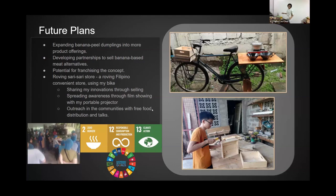And I'm expanding the 30 concept seconds with even more banana-based meat alternatives and developing partnerships for wider distribution. I'm also working on a roving sari-sari store, which is like a Filipino convenience store, to spread awareness and provide free food in underserved communities, which also aligns with the United Nations Sustainable Development Goals. I'm Charles Lau Chua, and together we can make a difference, one peel at a time.